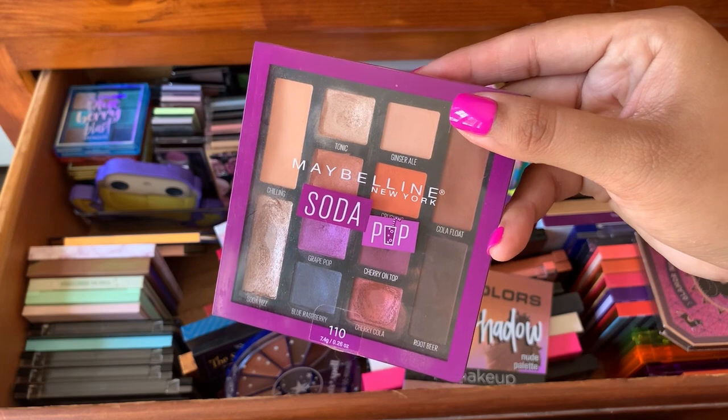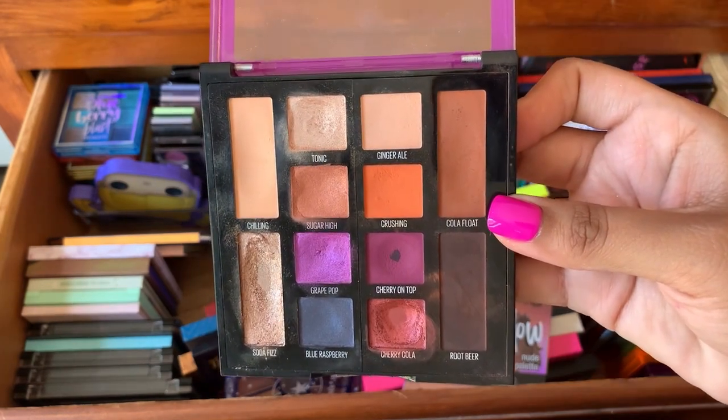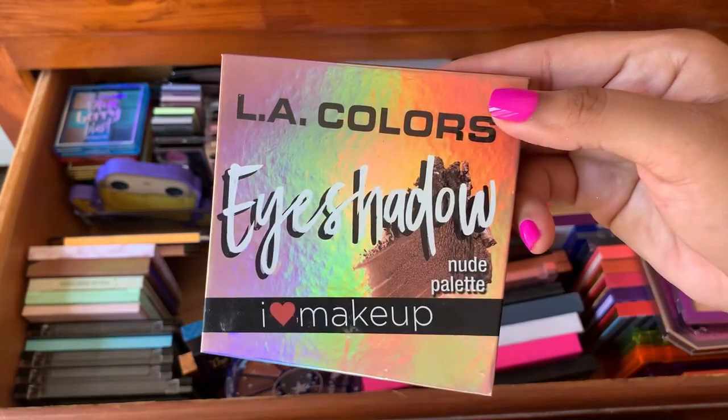Another fave is the Maybelline Soda Pop palette. I do have these at the 99-cent store now for really cheap, so definitely check them out because the formula is really stunning. And we have the LA Colors eyeshadow palette.